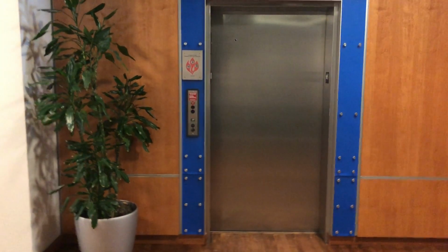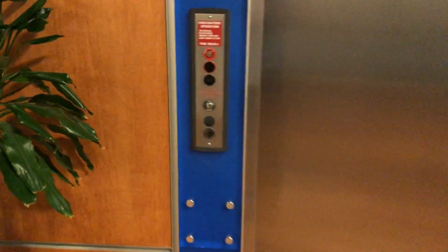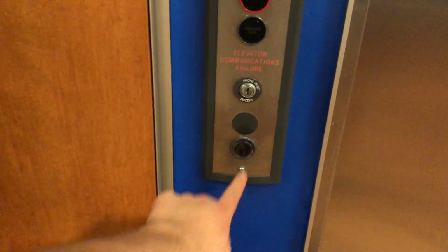This is the elevator at 300 North Duke Street. I think this is a part of Duke Health University, something like that, in Durham, North Carolina. It's a ThyssenKrupp Sigma 4. I'm not sure if this is in Durham, if this is oil drop. I think this is a 2012 installation.